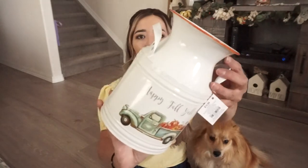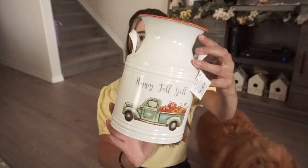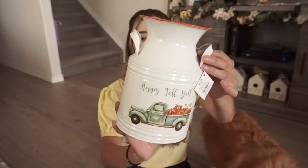So this is what it looks like. It has the cute little truck that has the pumpkins in there, and it just says, "Happy Fall, y'all," which that saying is my absolute favorite because I say y'all a lot, even though I'm not from the South. So this will be very cute to decorate with.